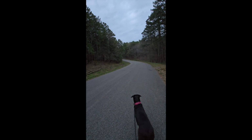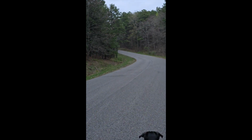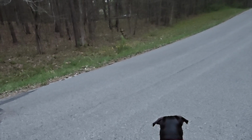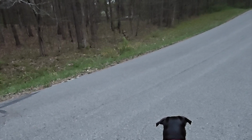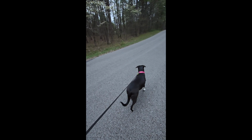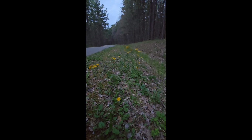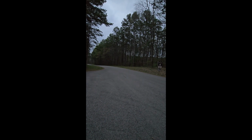Stay. Squall. She's a squirrel hunting dog. Bird dog too. Big head in the way. Can hear all the frogs have come out.